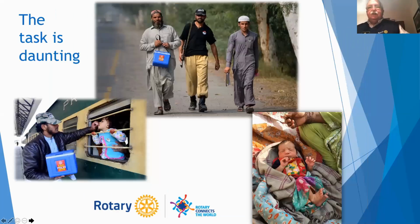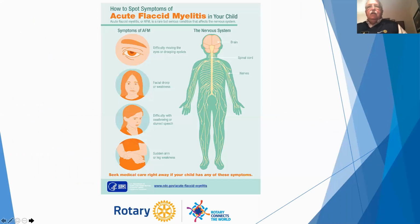As I mentioned, the challenge in the areas that are left is extremely great. But every year, through the national immunization days and other efforts, 450 million children in 40 countries are vaccinated for polio. That's what your dollars are funding. You've heard about the AFM, which has symptoms similar to polio, but it's not polio. It's a virus that they're still working on isolating. The good news is that it's generally not as severe, and people recover from it.